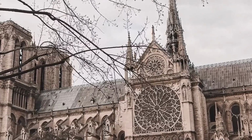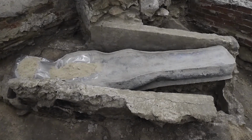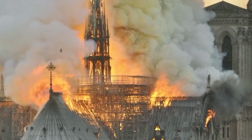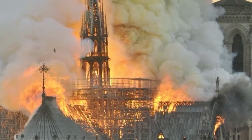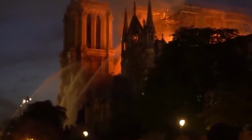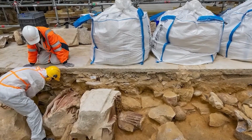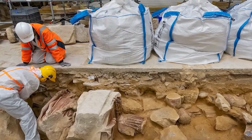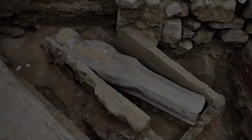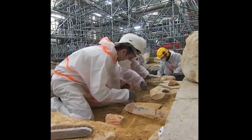Number 7. The lead sarcophagus of Notre Dame de Paris. The lead sarcophagus of Notre Dame Cathedral, also known as Our Lady of Paris, was discovered during restoration works after the devastating fire of 2019. Two mysterious sarcophagi were found under the nave of the cathedral and, after months of investigation, details about the people buried in them were revealed.